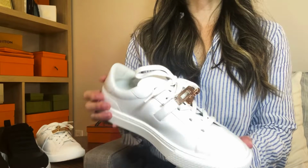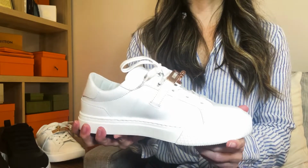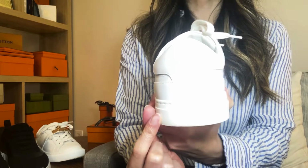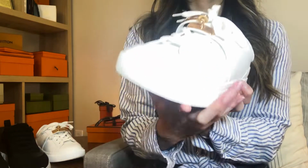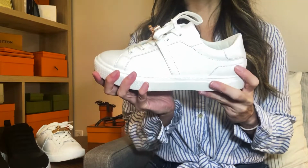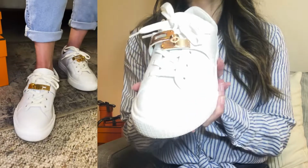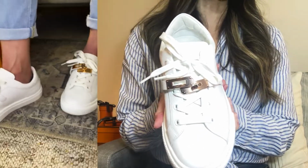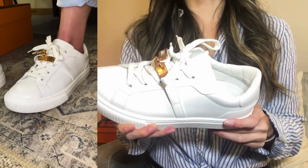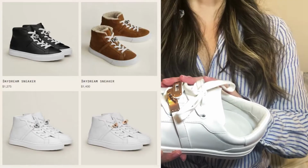In terms of the design and the aesthetic quality of it, you can see it is extremely minimalistic. You can see it says Hermes back here, but besides the Kelly buckle, most people probably wouldn't recognize it. And just again, it is a very, very sleek, simple sneaker design. This also comes in a high top version with all the same different colorways available as with the day sneaker.